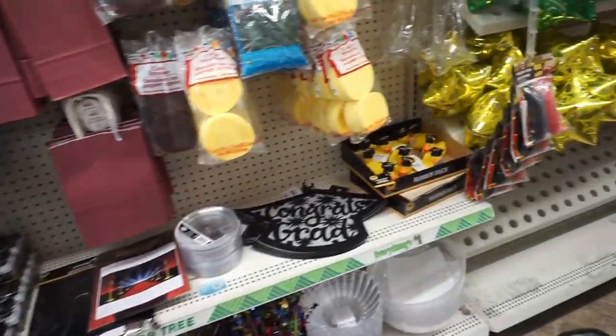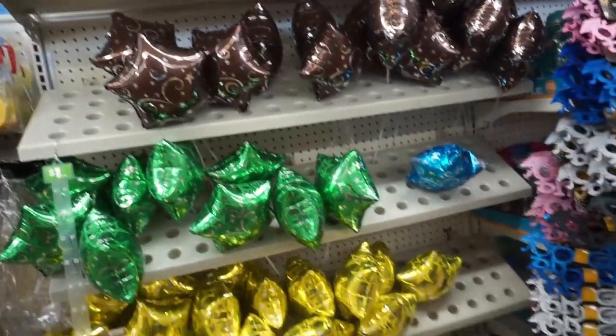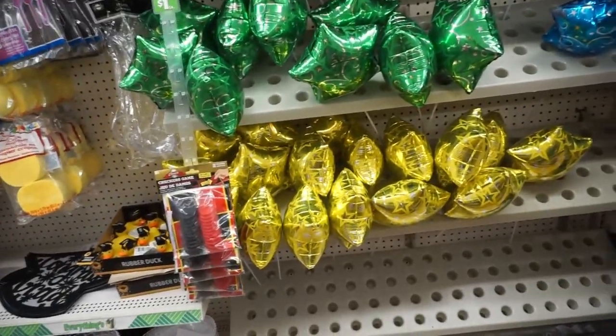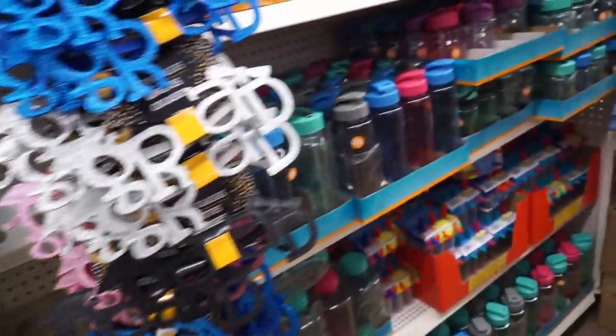When I taught every year, I hosted graduation for my class, and I always got our stuff from Dollar Tree. A lot of things I could reuse as long as it didn't have the year on it, and they held up well.